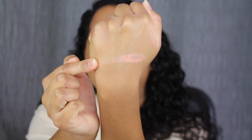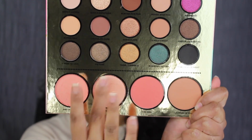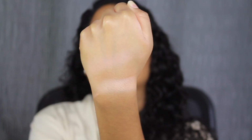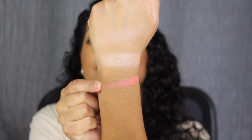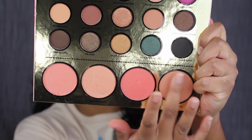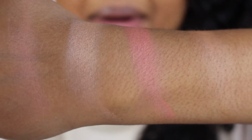Here's what the first blush shade in Pink Pancetta looks like. The second blush shade is called Drive Me Glazy. Next blush shade is called Kiss Me. I like this color. The last blush shade is called Fond of You. Here's what all 4 blush shades look like swatched on the back of my hand.